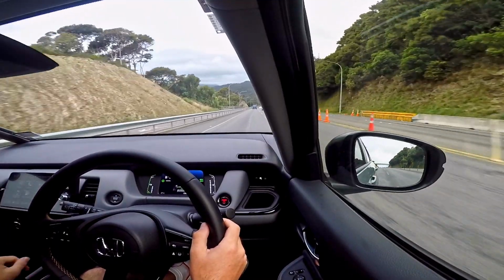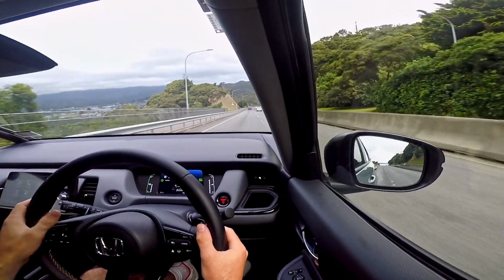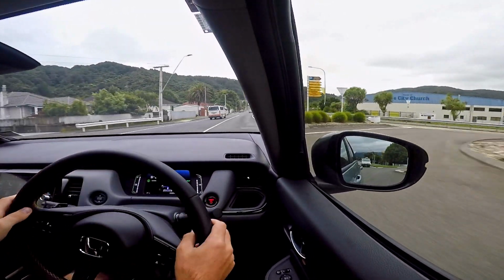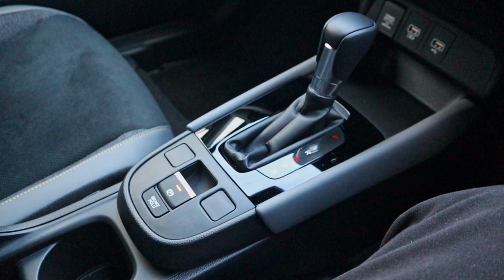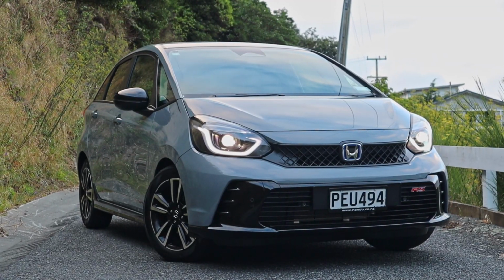Now if I put it into B, you can use the pedals to adjust how much regenerative braking you get. Handling is really nice on these, eh? And then foot down. And you notice it kind of does these fake shifts, and it works well because it gives it that rhythmic feeling that you would normally get with a traditional torque converted automatic. It's so much fun to drive.